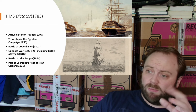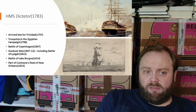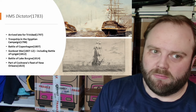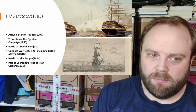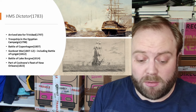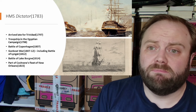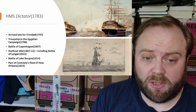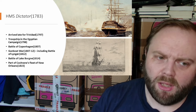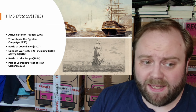For a vessel who spends most of her career in the Mediterranean and in European waters, and finds herself in all sorts of weird little battles, she's really good. Her largest battle is the Battle of Copenhagen in 1807, the second attack on Copenhagen, when the Royal Navy made Copenhagening a verb. But prior to that, she'd arrived late for Trinidad, still taking part, but late. She'd been a troopship for the Egyptian campaign. And after it, well, she has a fairly active career.